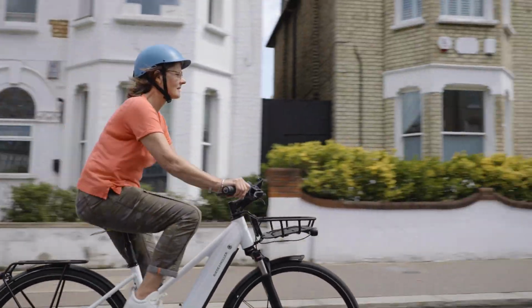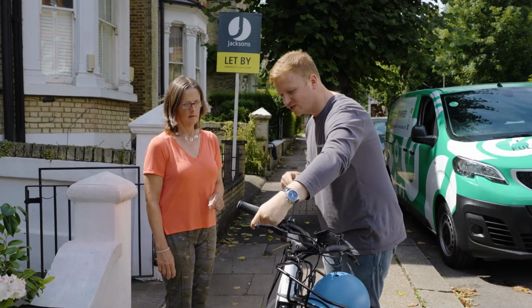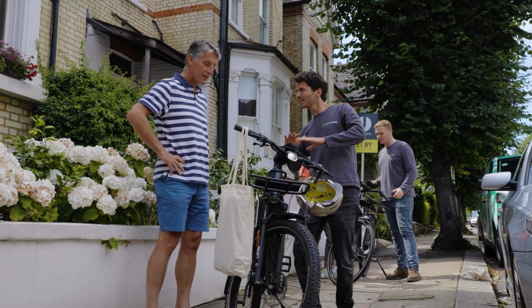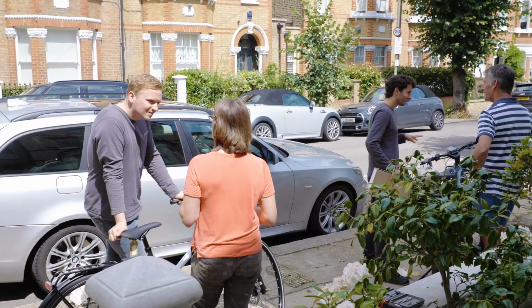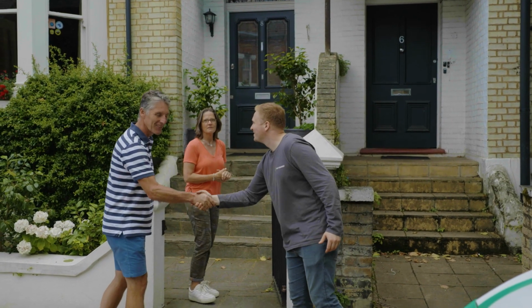All of our e-bikes are covered by a 2-year manufacturer's warranty. For many retailers, making the sale is job done, but we here at Fully Charged truly believe that the delivery of your e-bike is only the beginning of our relationship.